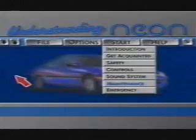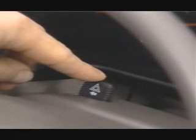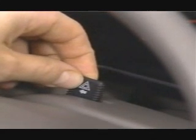Now, let's see what to do in case of emergencies. Emergencies can happen anywhere at any time to anybody. The key to handling any emergency is to be prepared. During emergency situations, use the hazard light switch on top of the steering column. To operate, simply slide it to the left to activate the hazard warning lights. To deactivate, slide it back to the right.